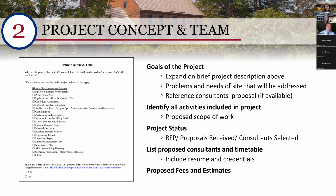Identify all activities included in the project. Include the proposed scope of work. Again, reference the consultant's proposal if you are including one. Project status. Tell us where you are in the process. Have you hired consultants or are you just preparing a request for proposals now? If you have selected your consultants, you will need to include their resume and credentials. If you are preparing an RFP, you will need to include a description of the qualifications you are looking for in a consultant. And finally, you will include the proposed fees and estimates in this section.